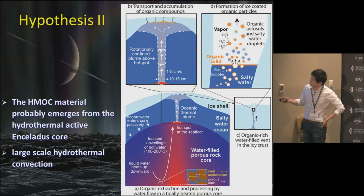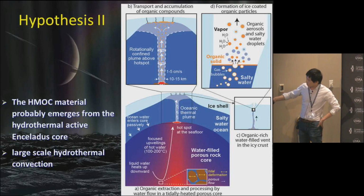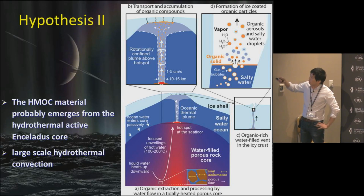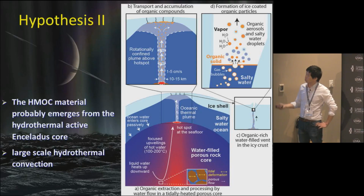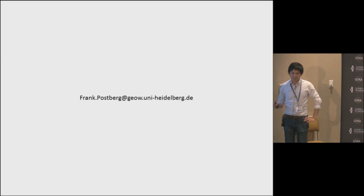And so this is probably the last slide. Combining with the Choblet paper, what he wanted to argue is that these complex organics may be forming from hydrothermal reaction deep in the core of Enceladus, and by the mechanism provided by the modeling work of Choblet et al., they are transported to the south polar region with a relatively confined, rotationally confined plume source, and therefore are able to accumulate there and are responsible for these high mass organic molecular ice grains we see. And this is the answer to all of your questions. And that's all. Thank you.